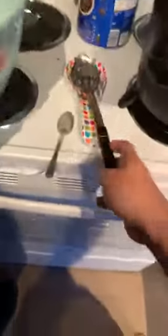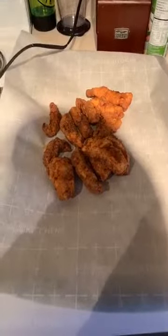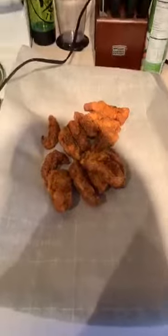Hold on, let me just shake these. Okay, so we've got our first batch of chicken right here. Need to add some seasoning to it. We're going to go ahead and sample it in just a bit, but let me go ahead and get another batch of chicken into the fryer before we do any of that.